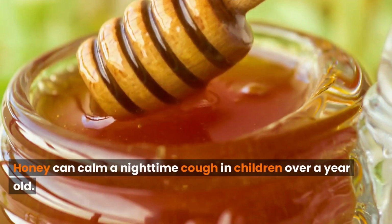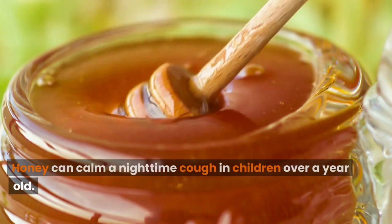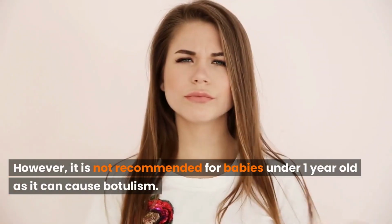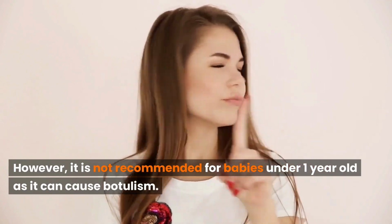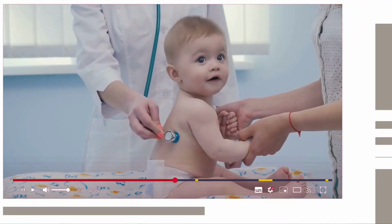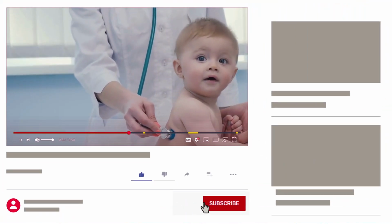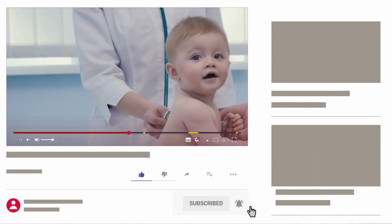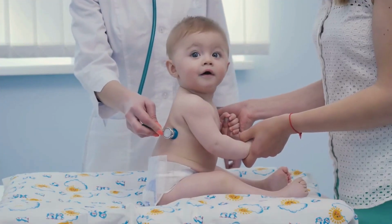Honey can calm a nighttime cough in children over a year old. However, it is not recommended for babies under 1 year old as it can cause botulism. Every baby is different. Be sure to consult with a healthcare provider about your circumstances if you have any questions about cough or any other symptoms.